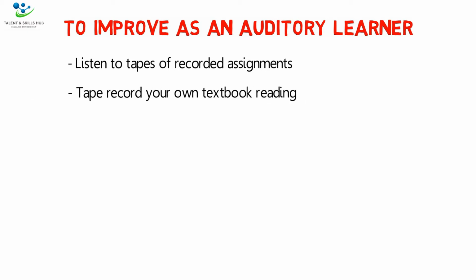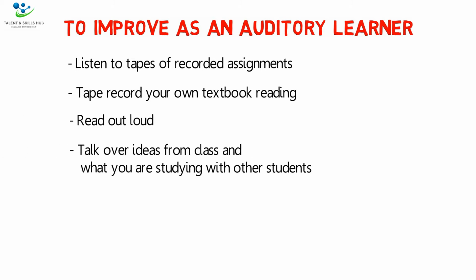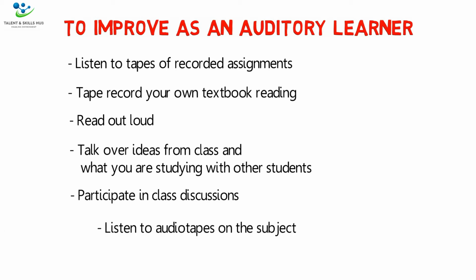To improve as an auditory learner, listen to tapes of recorded assignments. Tape record your own textbook reading. Read out loud. Talk over ideas from class and what you are studying with other students. Participate in class discussions. Listen to audio tapes on the subject.